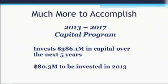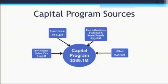We're proposing to invest over $386 million in capital over the next 5 years, and next year, a little over $80 million to get us started in 2013. Where does this money come from? Well, the bulk of it comes from that second penny sales tax. Over $195 million is projected. We are very, very bullish when it comes to the revenue streams for our city. Last year, when I met with most of you, we had projected an assumed growth of 3% in 1 year, 4%, then 4%, then another 5%, then a number 5. We're more bullish than that now.